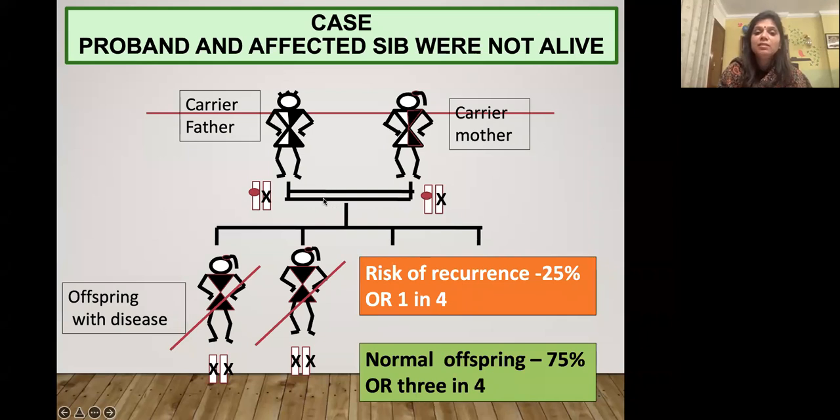This double line here depicts consanguinity, and this is the father and this is the mother. The moment we have this family tree, we know that this is most likely an autosomal recessive genetic disorder, because we are talking about consanguinity, which increases the incidence of autosomal recessive disorders by 2 to 3 times. And we are talking about 2 children who have had similar illness, and they have died. So this was an autosomal recessive genetic disorder.